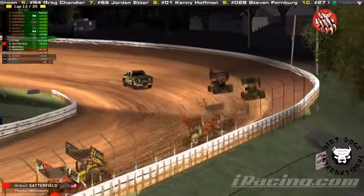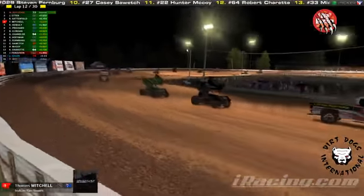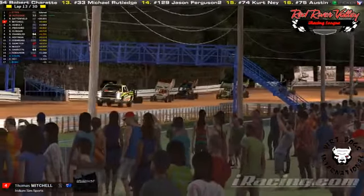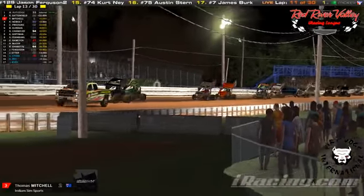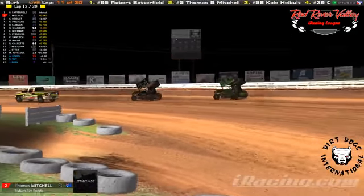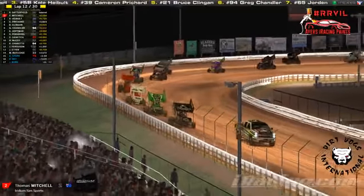Satterfield, representing Phantom Motorsports here, taking a pull on the outside there, but he's got Thomas Mitchell right behind him from Indium Sim Sports. I hope I'm saying that right. Sorry, I'm really bad with names. Thomas Mitchell keeping that 360 on the backside of the sixth, the 55 there of Robert Satterfield. 58, Cale still holding on to the third position, representing Team SSR.